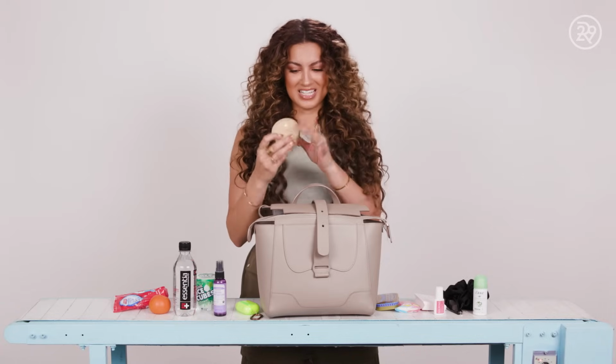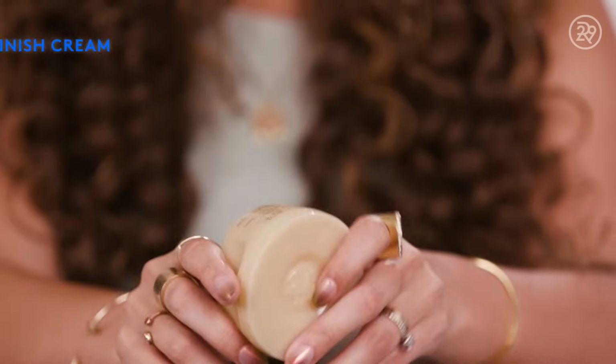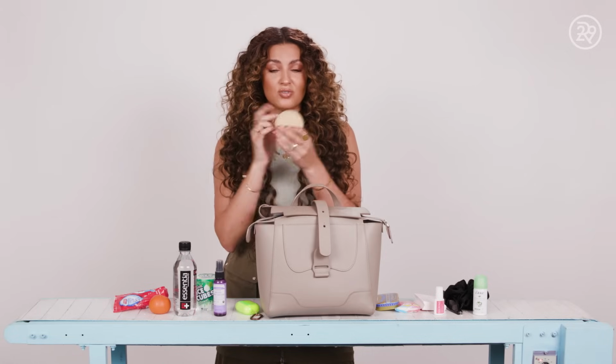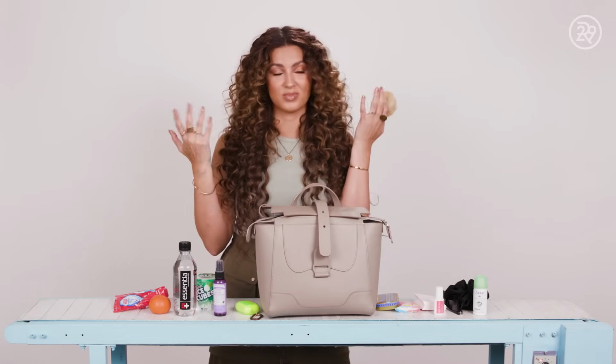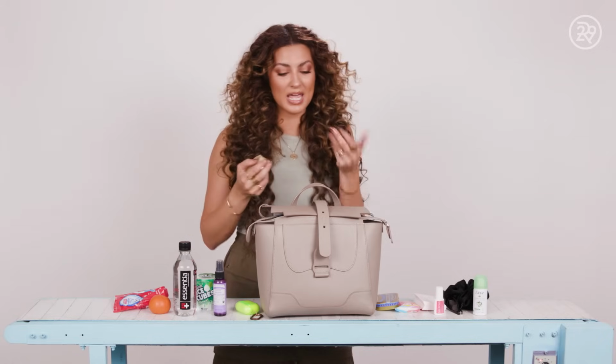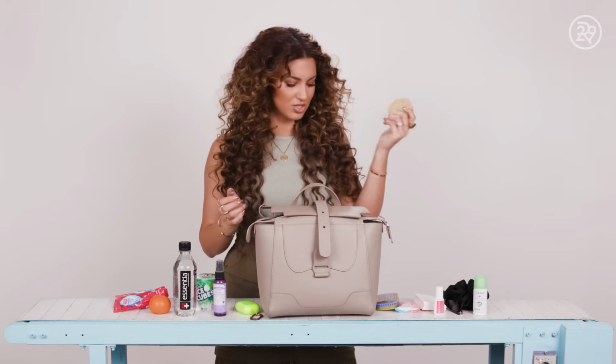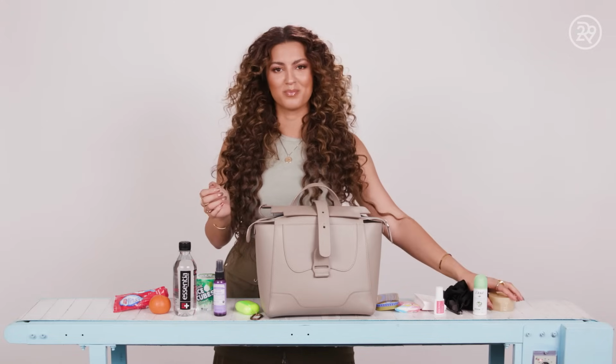This product is one of my faves. It's the AirStyle Flexible Finish Cream. I use this in my hair all the time. It's in my hair right now. It's great for touch-ups, because my hair gets really frizzy, so it's great to tame those hairs. And I like that it's fairly small, so I can just throw it in my bag and touch up throughout the day.